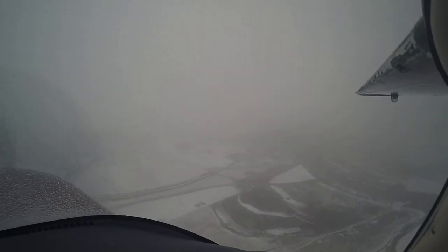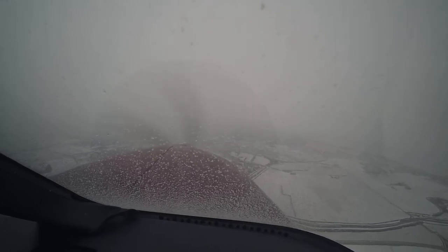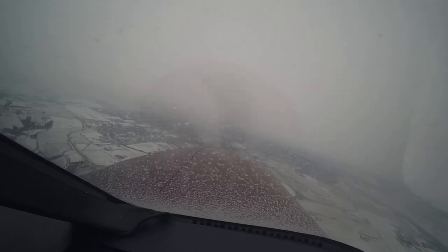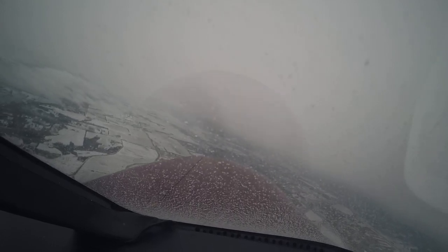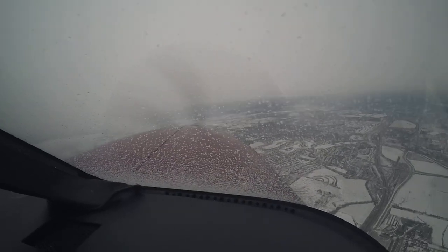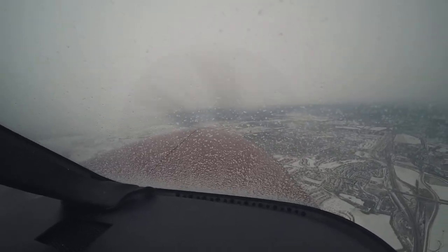Millard traffic, TBM 3 Lima X-ray, departing runway 30. TBM 450 Sierra Echo, just want to advise, tops are 5,200, bases are around 4,000, and it is light rime. Light slopes coming in. We've got the plane slowed down pretty nice.